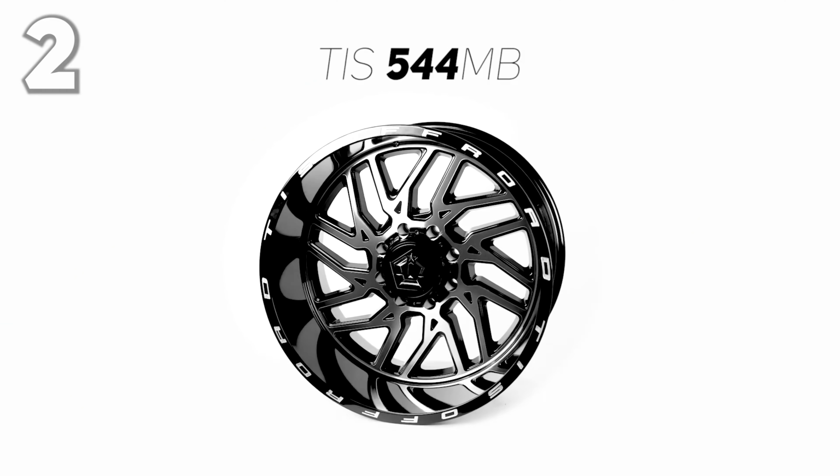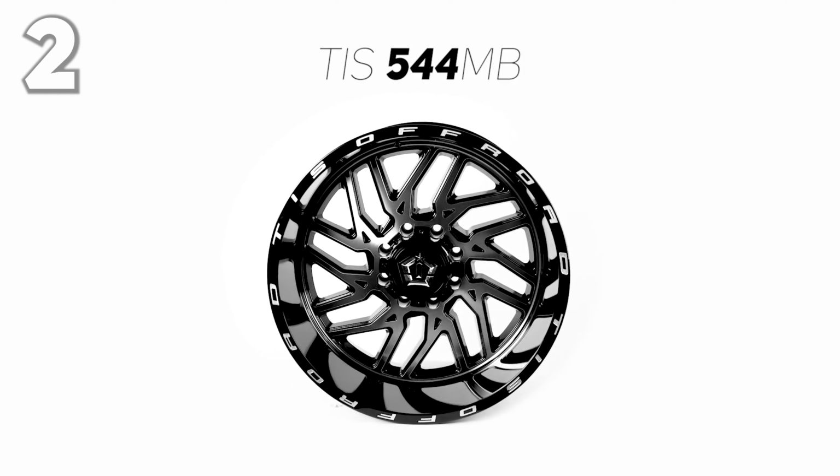Anyways, the TIS 544 came out the year before the 547, whenever that was, probably like 2018 or somewhere in there. This was like 2 years ago the number 1 selling wheel. Last year was the number 2 selling wheel. This year's coming back at number 2 selling because the number 1 selling wheel is just a little bit better. But anyways, this is still a hot wheel, not true directional, which is probably the only reason why it's not our number 1 wheel, TIS.